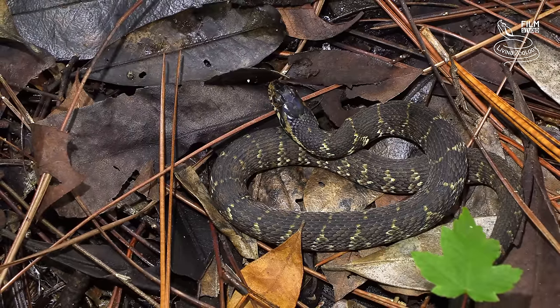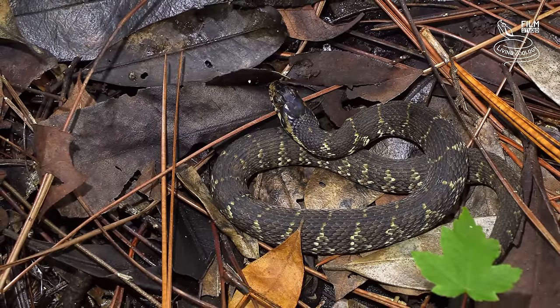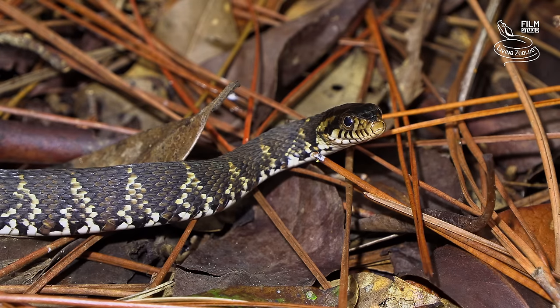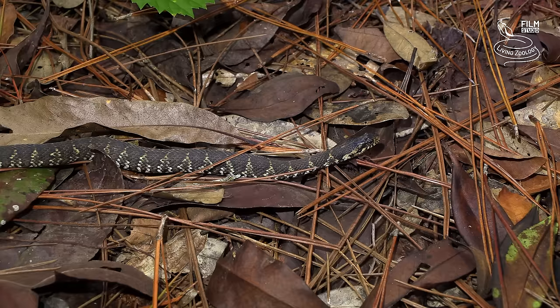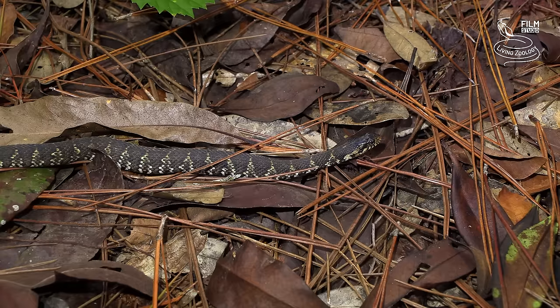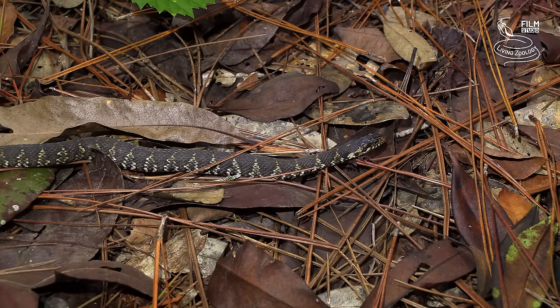Cottonmouths have vertical pupils, while water snakes have circular pupils. The main prey of the southern water snake are frogs and fish. We released the snake and we're ready for the last filming session.